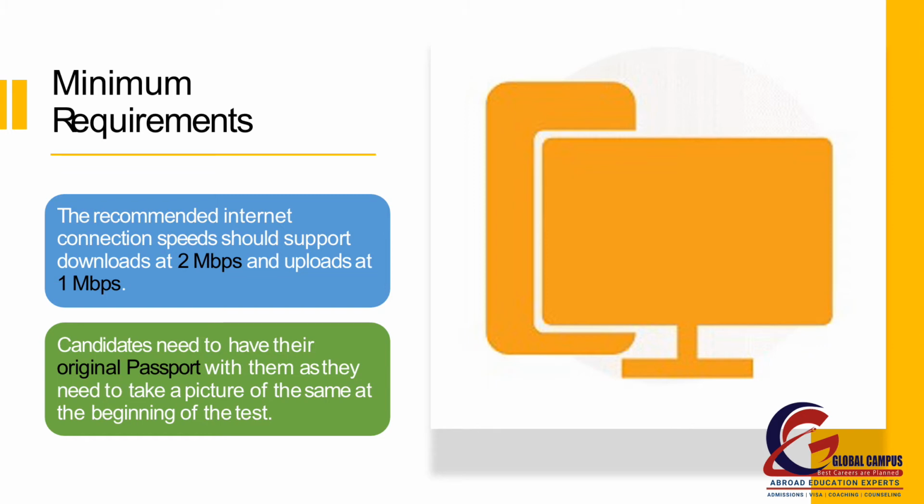This is something related to the broadband and the network. You should understand and comply with these requirements: the internet connection speed should support downloads at 2 Mbps and uploads at 1 Mbps. Candidates need to have their original passport with them as they need to take a picture of the same at the beginning of the test.